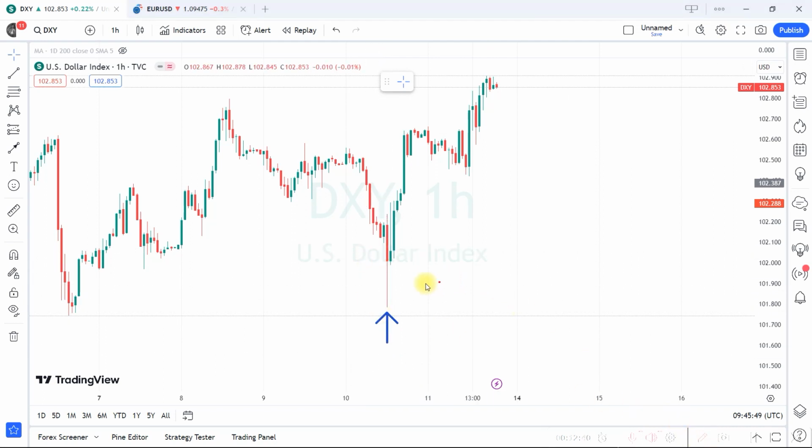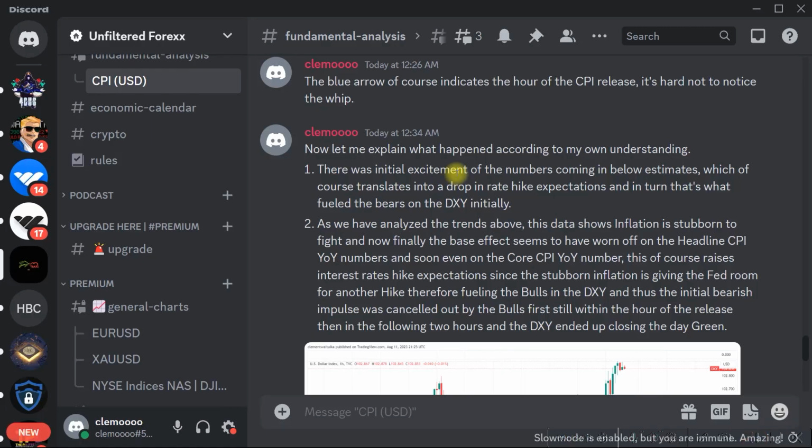You can see there was this big spike downwards in price action, and it can be explained. It started a downward tick and then kind of pushed upwards. Let me go to my Discord now where I explain this and what it really meant. Here we are.